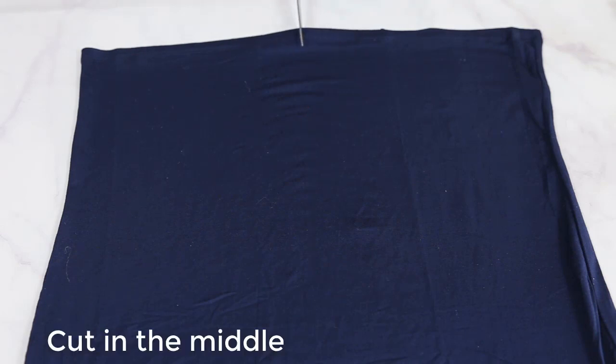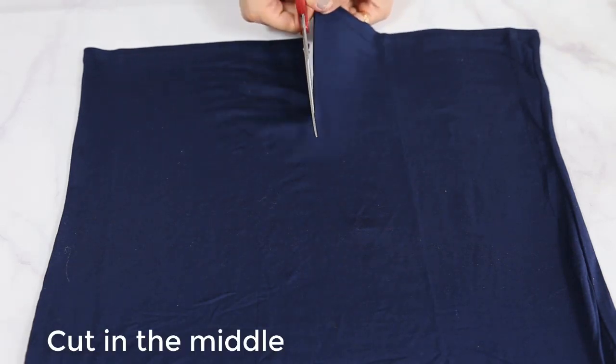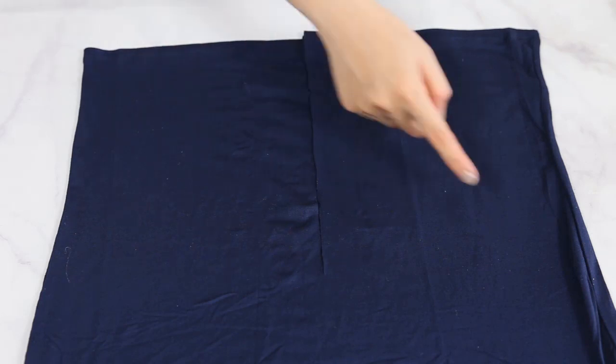Take a long, charcoal purple cotton shirt. Use scissors to cut the lower part about 20 centimeters. Cut in the middle. Divide them evenly, and then cut them into 2 pieces. Take the water glue with the machine.